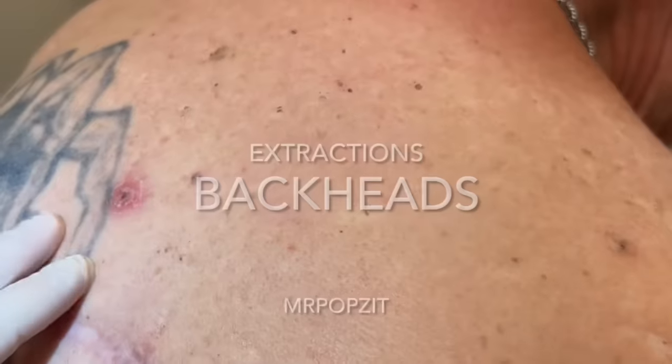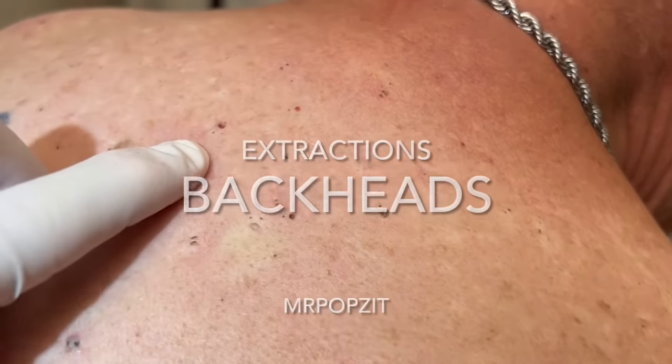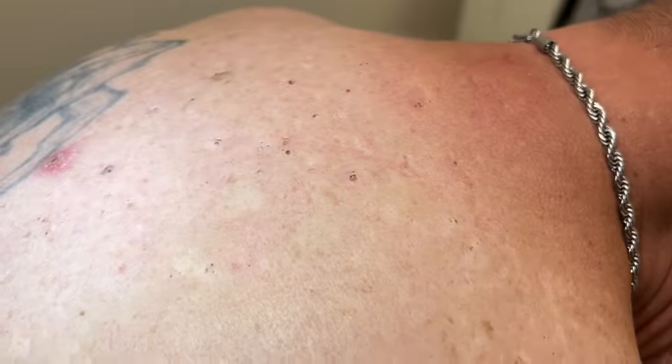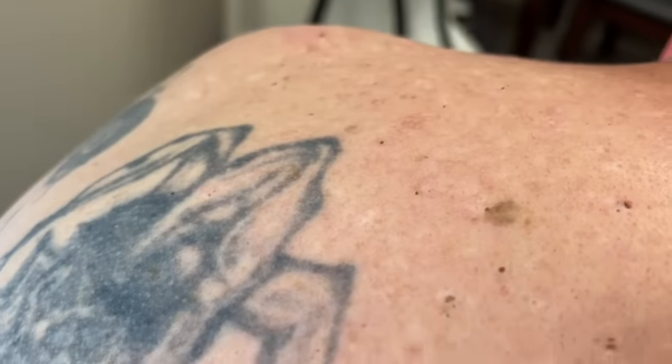Okay, guys, Mr. Popsit here, Greg Lynch, Durham, PA. We have something that we see very common, which is blackheads. And this can be from scar tissue, inflammation, when a lot of times we're teenagers or younger. You can see a history of cysts, which is very common as well. And these clogged pores will build up and turn into more epidermal inclusion cysts, like this one's just starting, if we don't get the contents out.